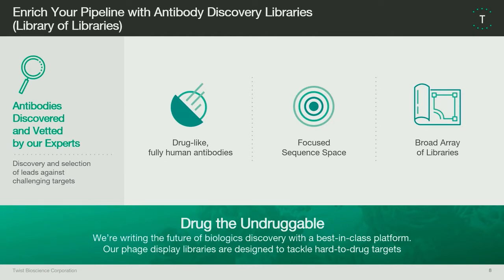We focus in our design sets for all of our libraries based off known antibody sequences in different spaces. And so as you'll see later when I talk about each individual library, I'll talk a lot about the design set. What source of antibodies did we use in the initial design of the library? And in all cases, that design set came from a known set of antibodies from a particular space of sequences. And then finally, as I mentioned before, we have this huge broad base of libraries. As I said, we have 18 different libraries today. And so that gives us a huge breadth in different scaffolds and different diversity sets derived from those libraries.